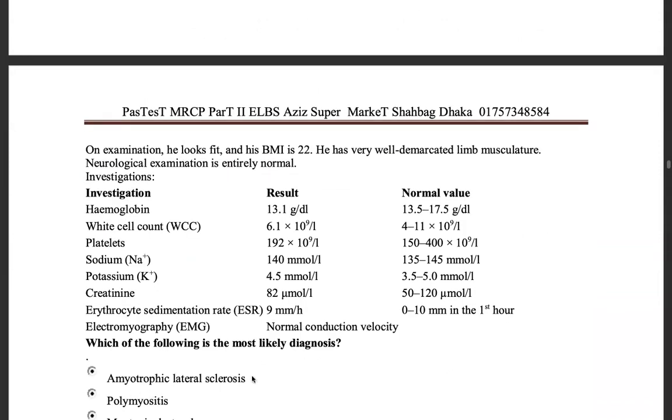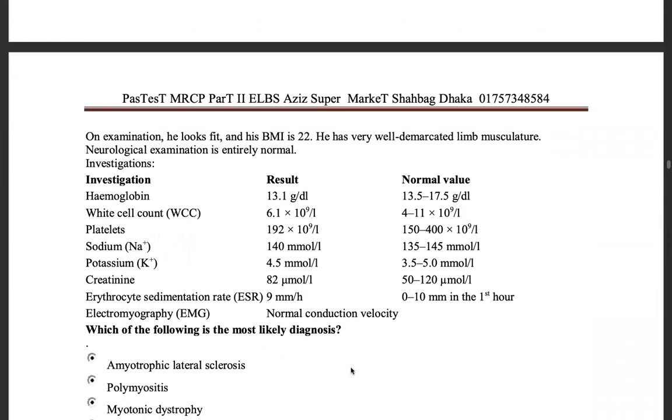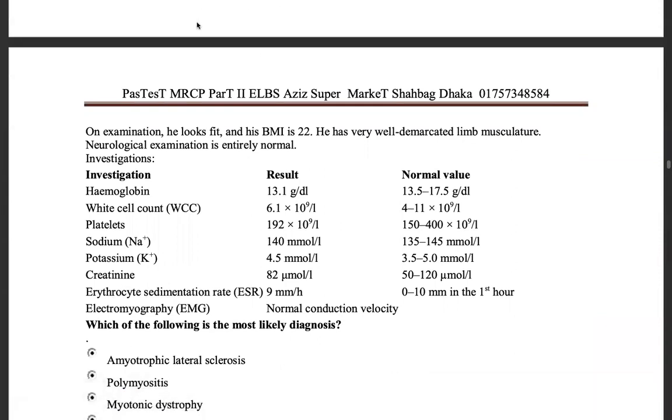So which of the following is the most likely diagnosis? I'm not sure. Yeah, it's good. Appreciating.